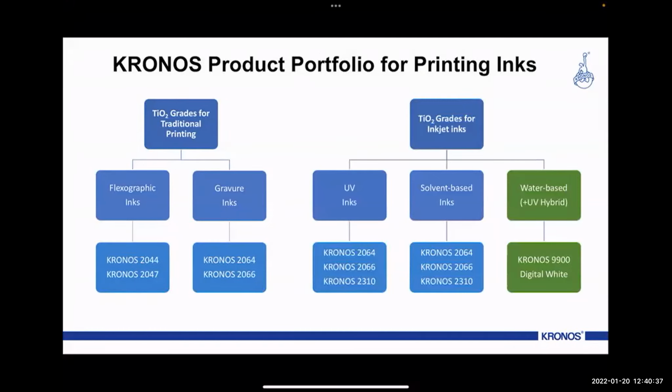And focusing on the titanium dioxide for inkjet, we divided it into three different parts. I saw the presentation before. So for UV inks, for example, here we have specially tuned and optimized titanium dioxide regarding particle size and particle size distribution. 64, 66, and 2310 are the grades. The same grades can be also used for solvent-borne inks. The 2310 is for outdoor use, due to the higher weather resistance, and 64 and 66, the sulfate grade with a narrow particle size, for indoor use.